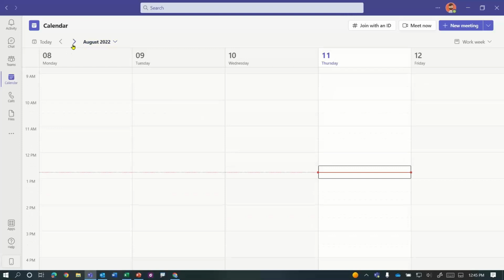Let's say that at the end of August, on August 25th, I want to schedule a webinar on strategic delegation for workload balance, right? So now what I can do is, instead of clicking new meeting, notice there's a drop down next to it where it lets me choose what type of event I want.